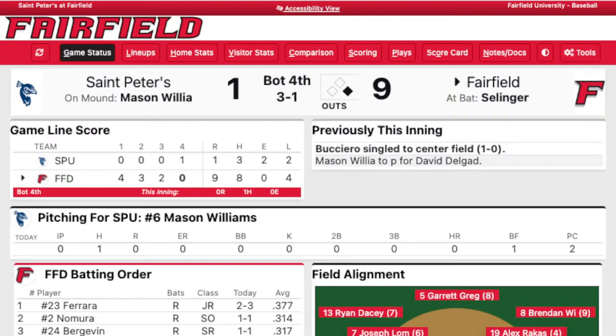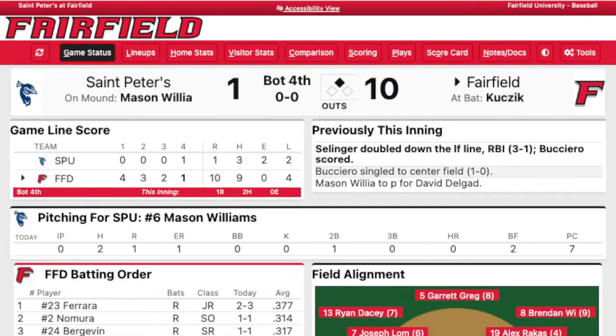What a great piece of hitting by Selinger. That ball might have been a little bit outside, but he pulled that down the left field line for an RBI double here with no outs. Everyone is hitting today for the Stags. That's double-digit runs here in the fourth. This team's just having good times right now. Good vibes over in the dugout for sure.